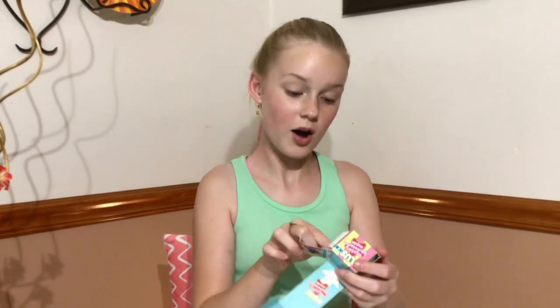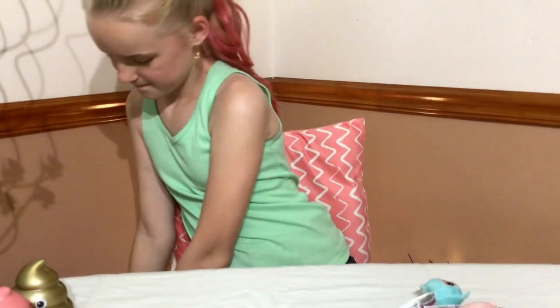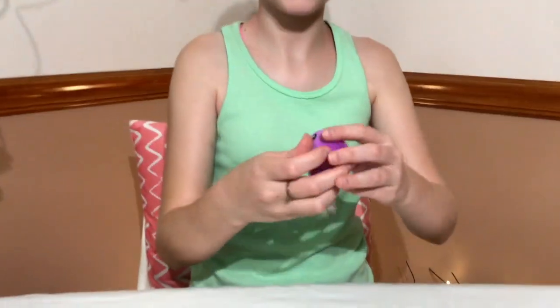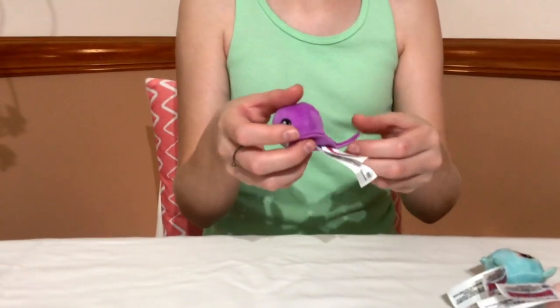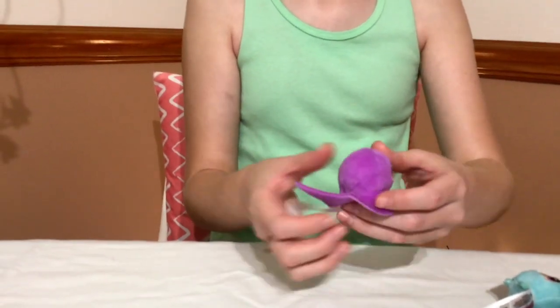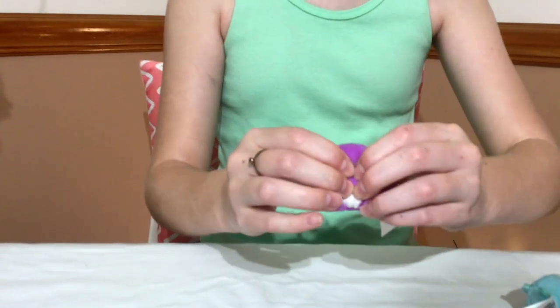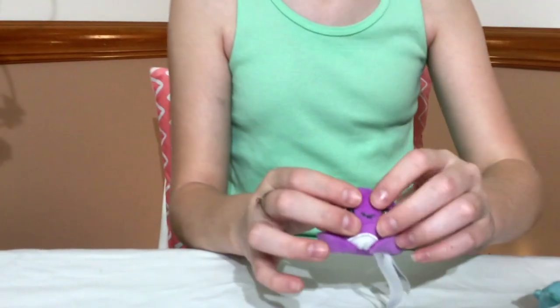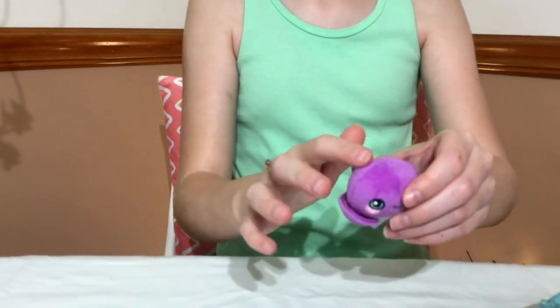Okay, this one is grape scented, the surprise one. I wonder if it's purple. Okay, it is purple! It is super cute. I think it's some kind of animal. I know that. It is super cute. And it's super soft. It's like furry.